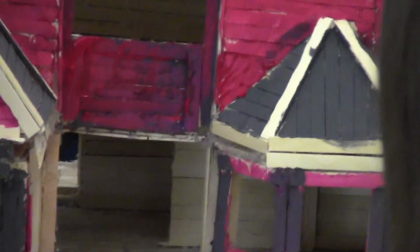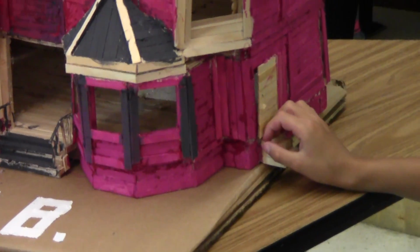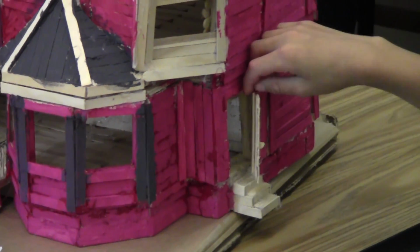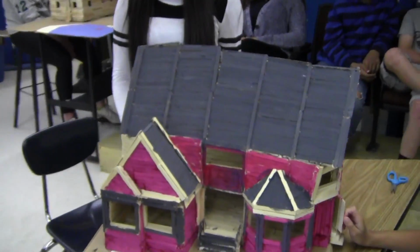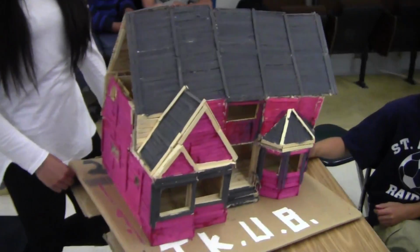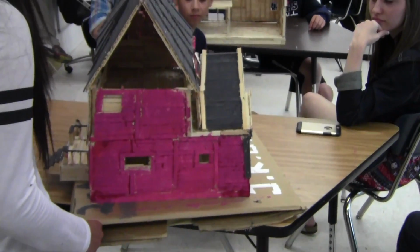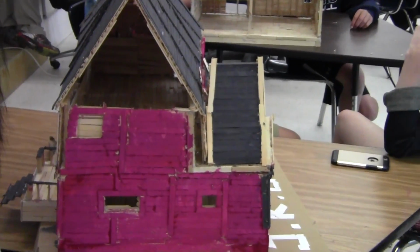Tell us about the process. You were one of those groups that everybody was busy all the time doing something. How did you delegate that process? Well, for the most part, most of us were on topic doing what we had to the whole time. There were a few times where we had to take stuff apart and put it back together. But our group just found it kind of easy to stay out of each other's way while building it.